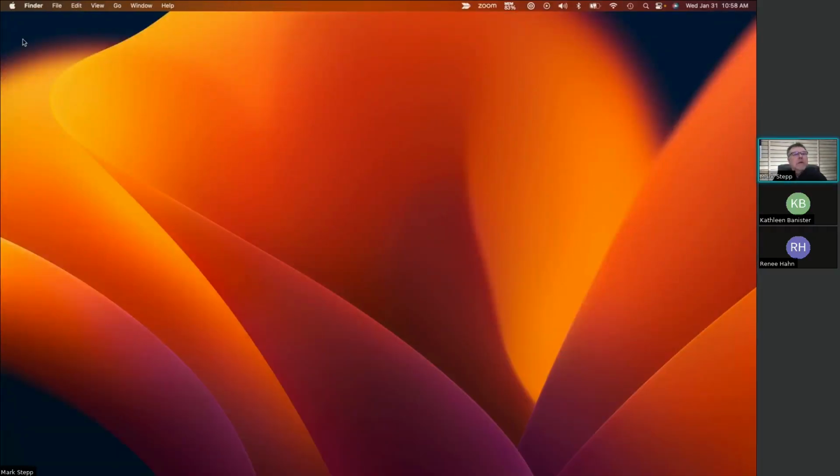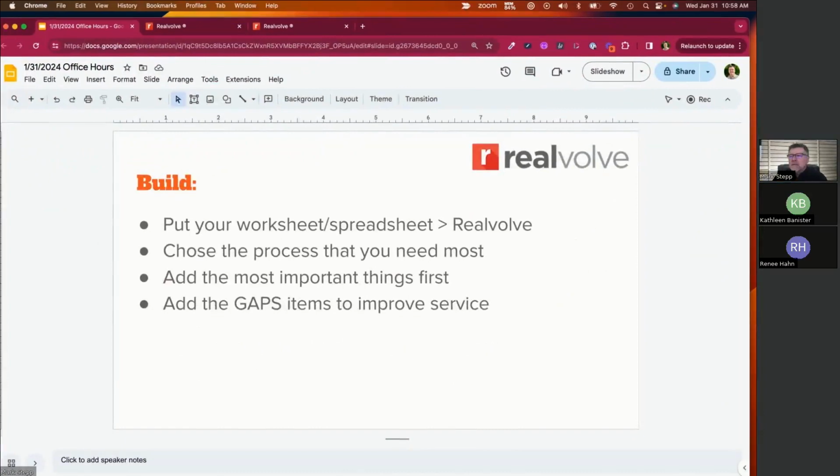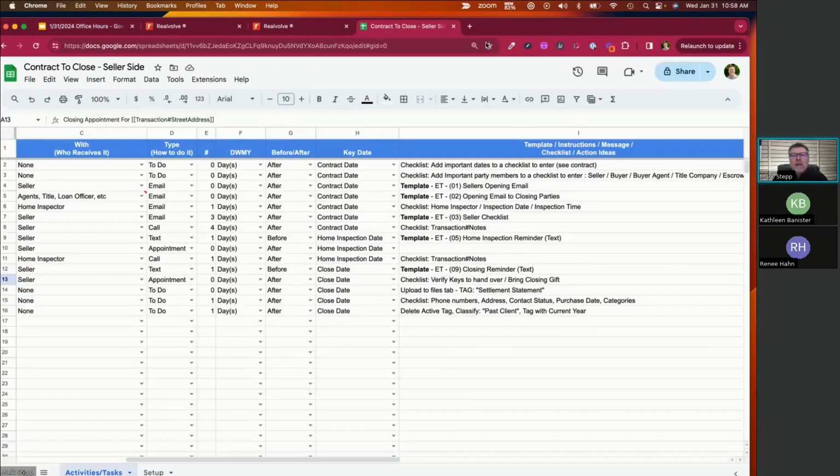Oh, what did I just do? I hate when my Mac sends it off the screen. That is the one big problem with having multiple screens, is whenever you send it off the screen, sometimes it goes away.